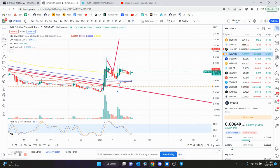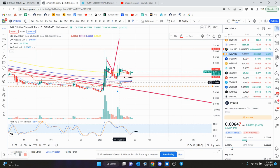So the other day, XYO did put in a higher low on the daily chart because you were completely oversold right here. You're completely oversold, but you made a higher low right here. The higher low is currently, you have a local low at 0.00563. So that is currently a good support level. You also have a local low down here, a little bit lower, which was at 487, and that also was a higher low. So that's also another local low right down there.